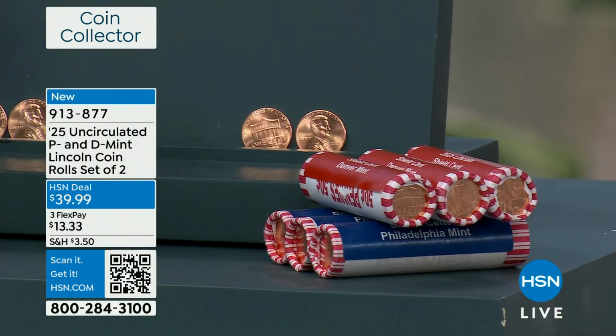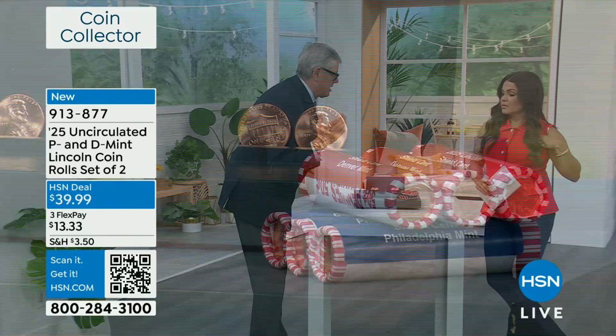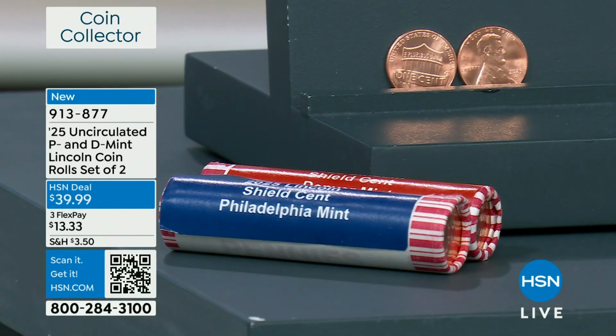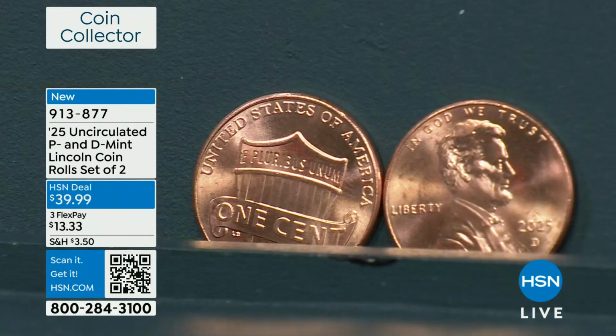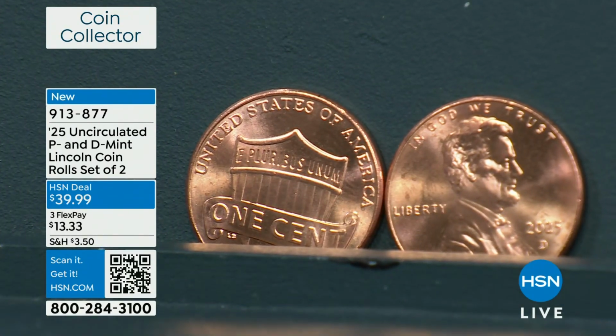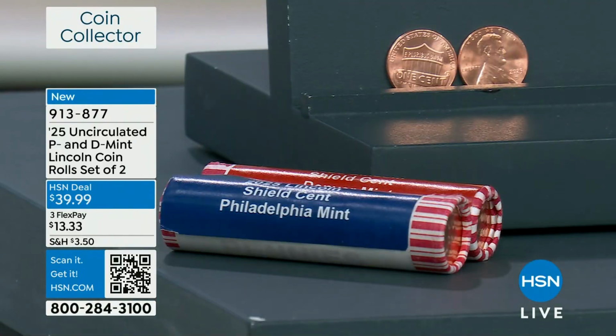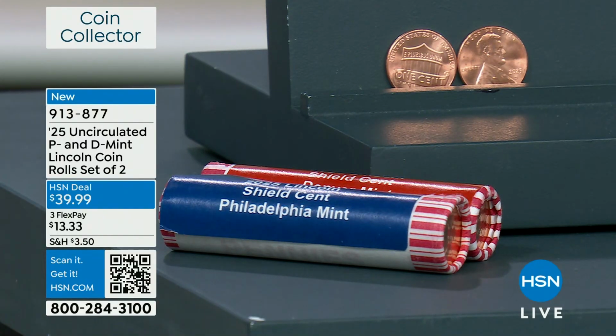These are, and I'm assuming we're going to be extraordinarily busy, gem brilliant uncirculated, the last of the Lincoln cent. And I keep saying the last of the Lincoln cent. It's the last of the cent. Understand, the United States Mint has made cents since 1794 unabated. Basically every single year from 1794 until now.